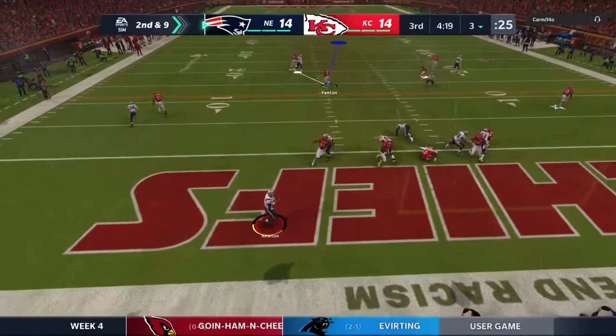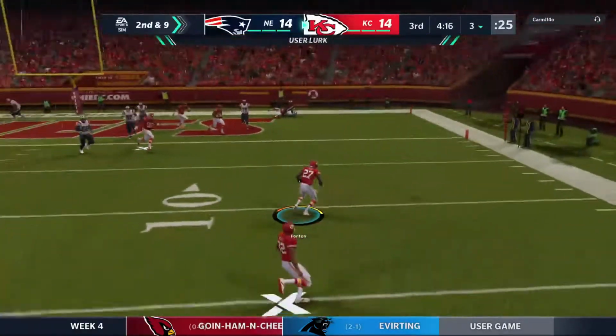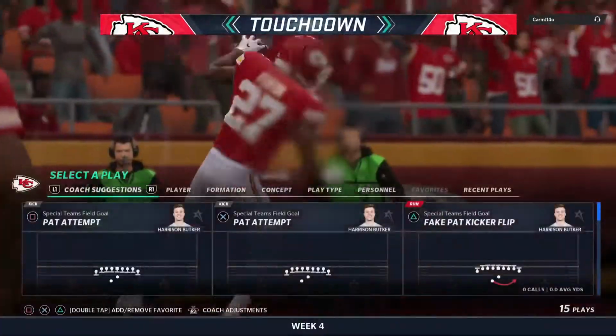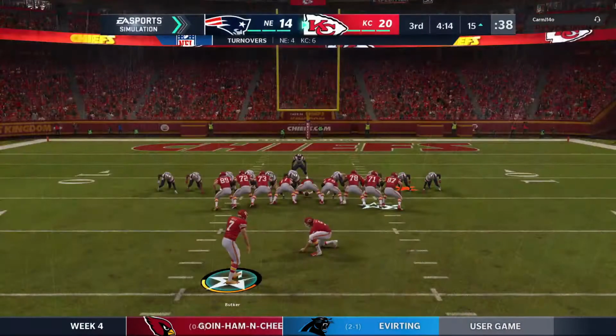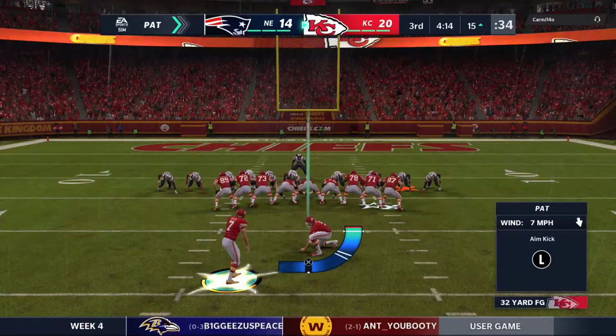Operating from the gun. Newton. Trying to squeeze it in to Edelman, and it's intercepted. Picked off at his own 10. And he will take this one home. It's a touchdown. So that is 2 pick sixes he's thrown in this football game.